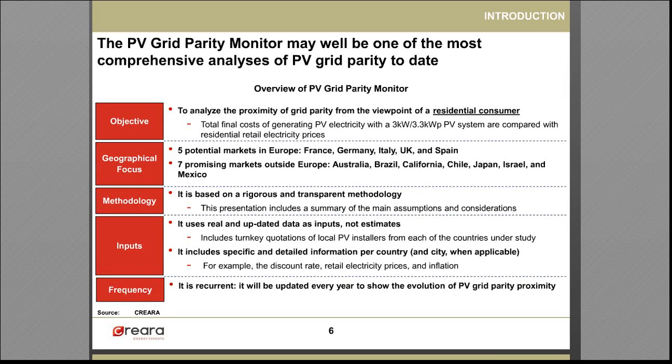We have chosen 5 potential European markets, such as France, Germany, Italy, UK, and Spain, and then 7 promising markets outside Europe, which are Australia, Brazil, California, Chile, Japan, Israel, and Mexico. Japan and Israel are added to this new version of the GPM series. It actually uses real and updated data provided by local PV installers who give us turnkey quotations of these systems, and it includes specific data for each of the countries.